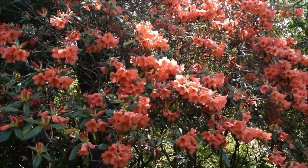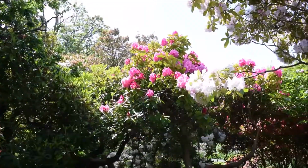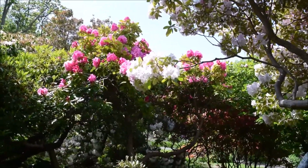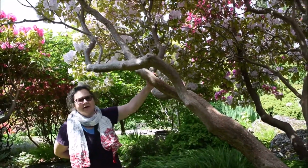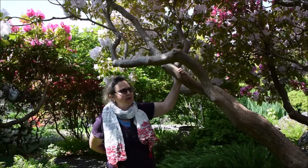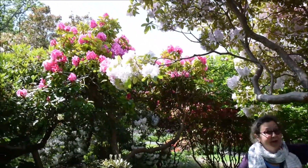My dad loved azaleas and rhododendrons. It was a bit of a challenge trying to get them to grow in New Brunswick with the snow and the ice. Anyone in Toronto or Montreal or the Maritimes, just look at these rhodos. You have no idea how big they can get.